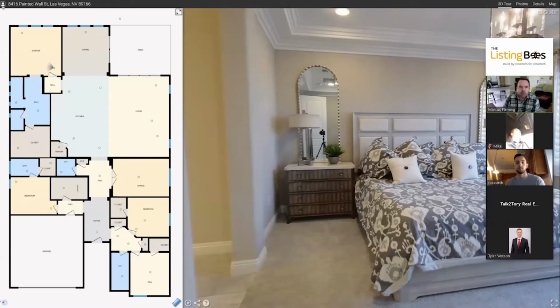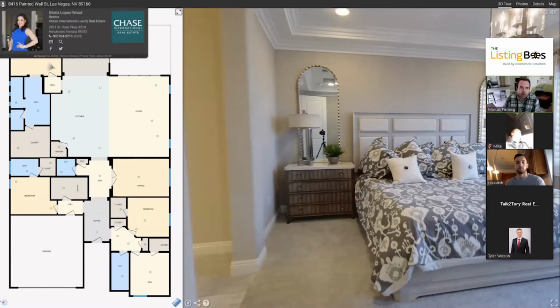Now, this is also designed to be a single property website. So up here, when it first loads, this agent's name, phone number, and logo all show up in real big print. Their Facebook, Twitter, and email are linked here, so it's pretty easy to get a hold of this person however the customer is comfortable.